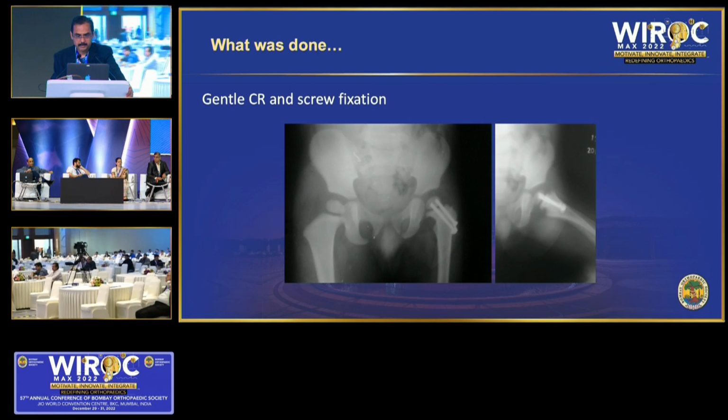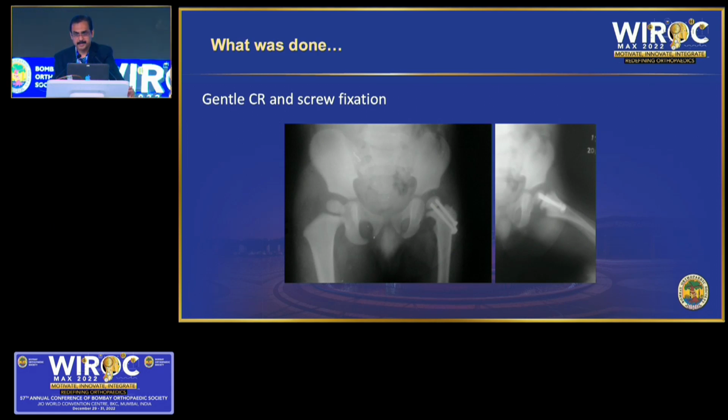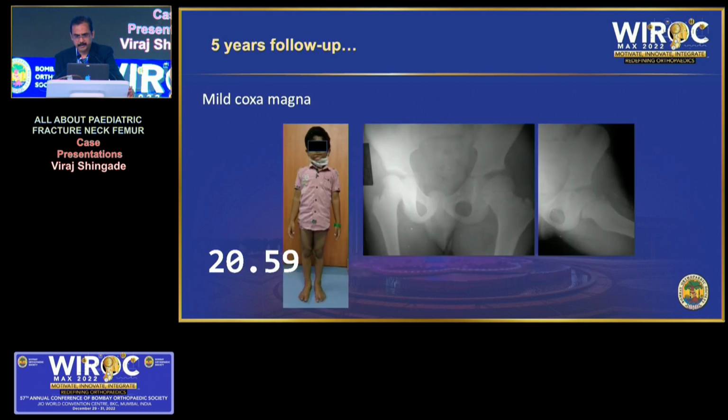Yeah. Why don't you go ahead? So then we reduce it gently, because since it is a type 1 injury, I was really concerned about the AVN again, because literature says the chances of AVN are as high as 90% or more than 90%, right? So reduction, and this was a fixation which was done, and this is a 5-year follow-up.